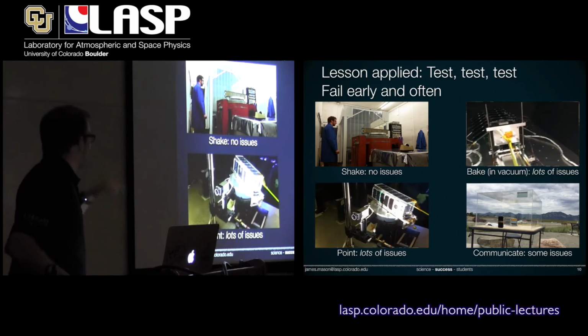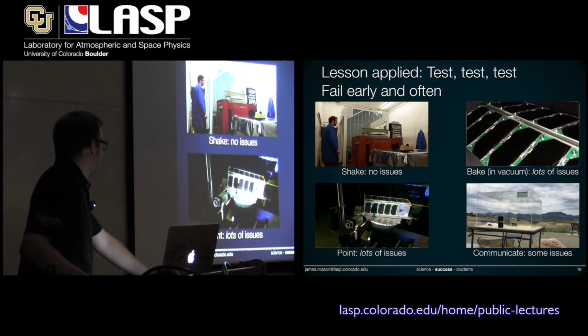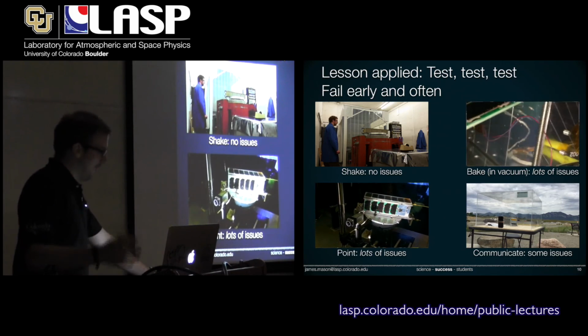And then the bottom left, pointing. This is Minx on an air bearing table that Rick Conner maintenance garage.